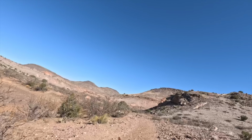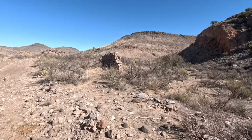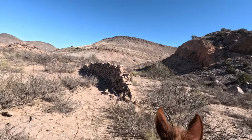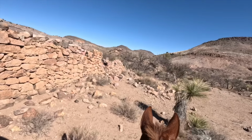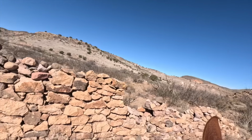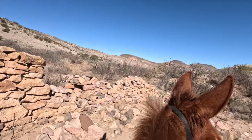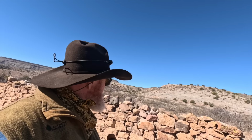Old dirt tank's dry. Oh, here we go. Look at what we found. What do you reckon? Wow, look at where somebody else added rocks on top of it. Just one side. I don't see any indications that there's anything else, but look at that.